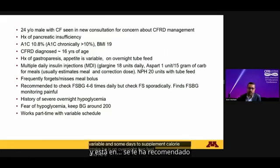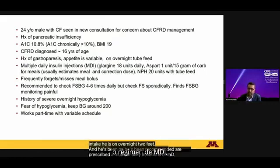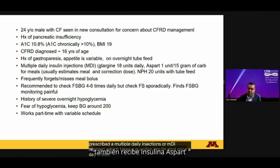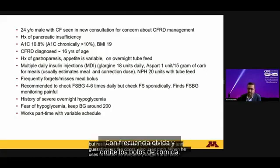And he's been recommended or prescribed a multiple daily insulin injections, or MDI regimen, which takes a glargine insulin shot once a day. He's also on aspart insulin for meals and snacks, but really doesn't do carb counting, usually just guesstimates the dose. Also uses NPH when he uses tube feeds. He frequently forgets and misses meal boluses.